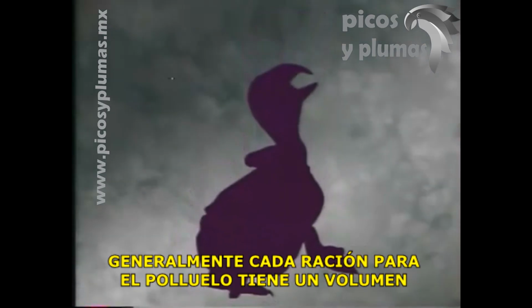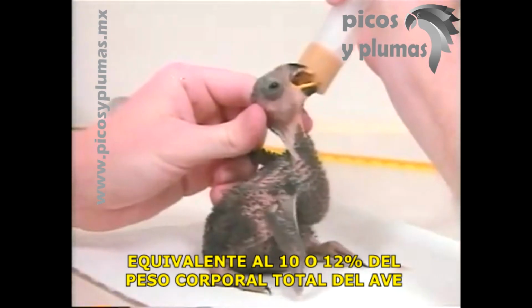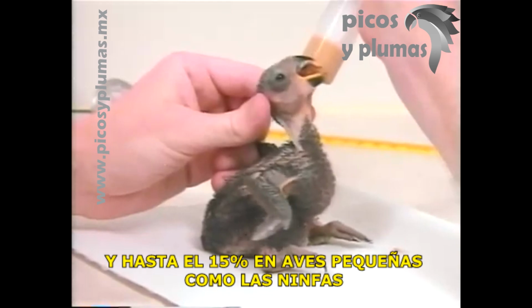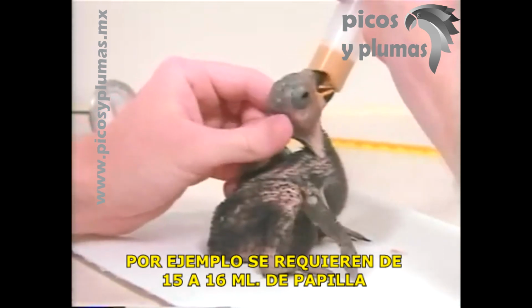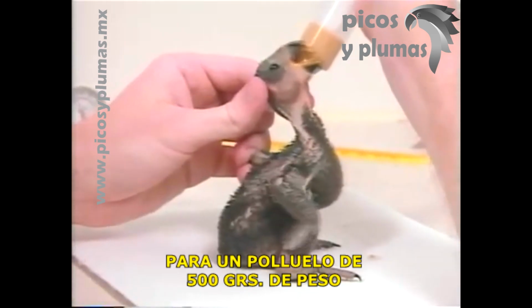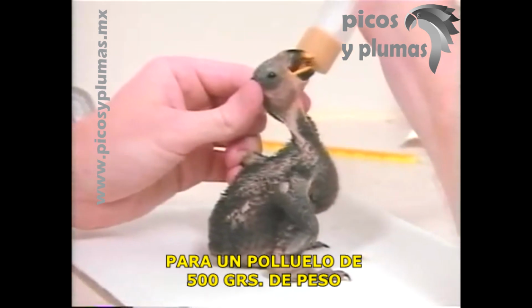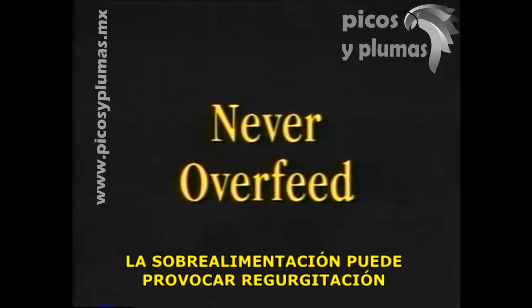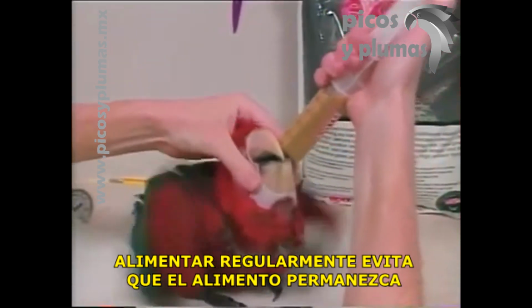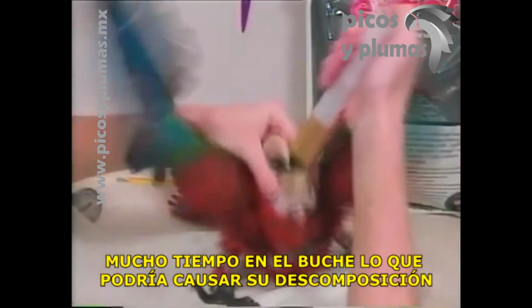Generally, each meal should consist of a volume equivalent to 10 to 12% of the bird's body weight, and up to 15% for small birds like cockatiels. For example, about 50 to 60 milliliters or cc's of mixed formula would be fed to a 500 gram baby. Overfeeding may result in regurgitation and possibly aspiration, which could cause death. Regular feedings prevent any food from staying in the crop too long and possibly spoiling.